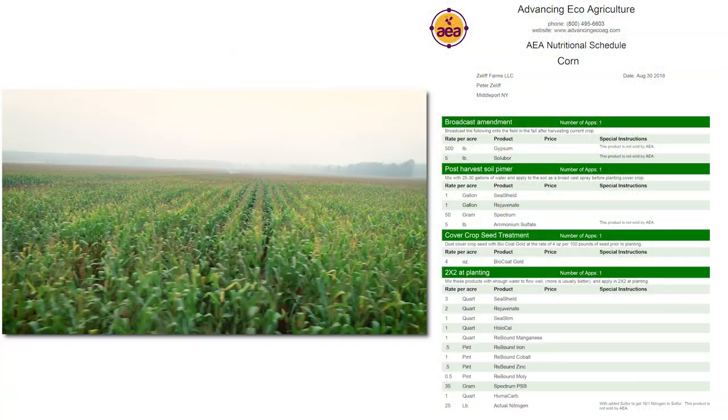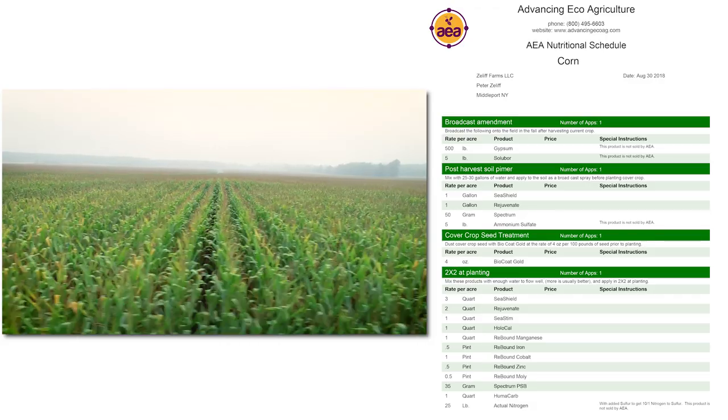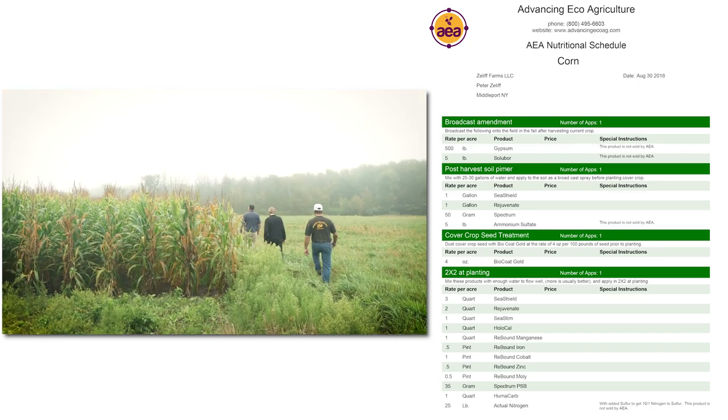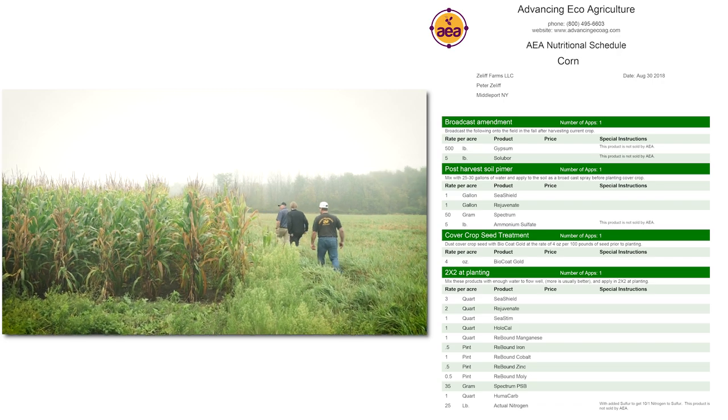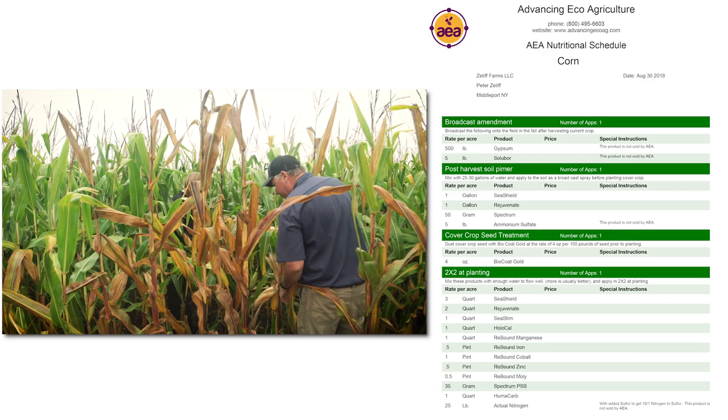In 2019, yield averages were down 5 to 10 bushels across all acres, whether control or one of multiple trial fields. However, the AEA trials yielded 17 bushels above historical average. Much of this yield increase came from bringing the lowest productivity areas up into normal yielding ranges.